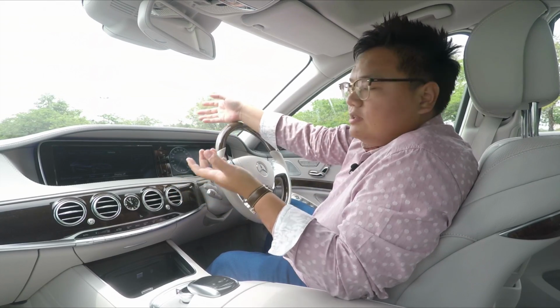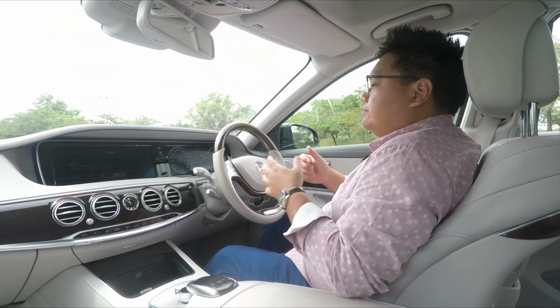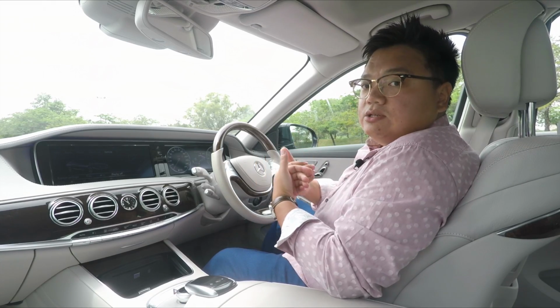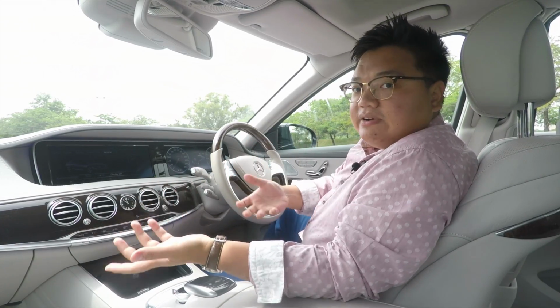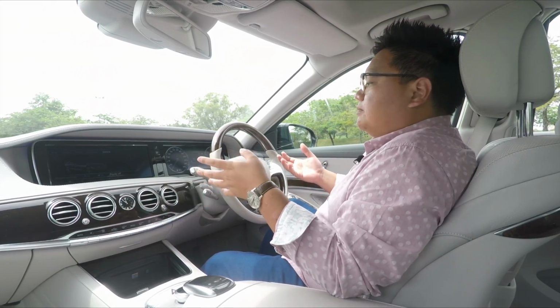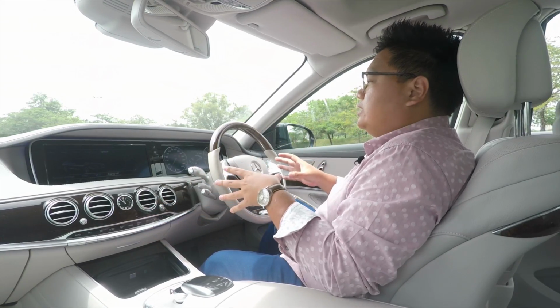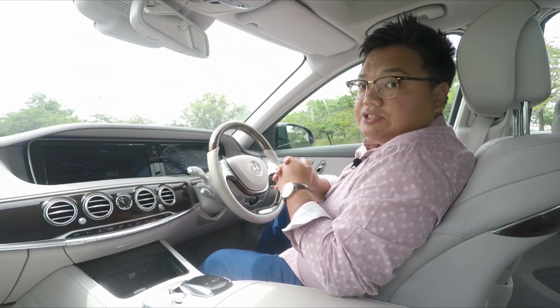As for the rest of the cabin, this car really feels a class above even compared to the latest 7 Series. To me personally, the 7 Series looks a little bit like a fancier 5 Series, whereas with this one there's no clear connection between the S-Class and the E-Class. This is unique. It is a proper flagship model.